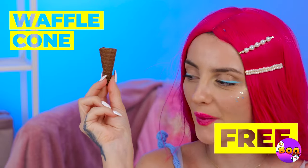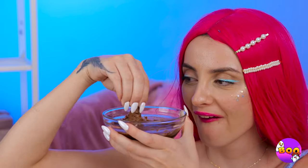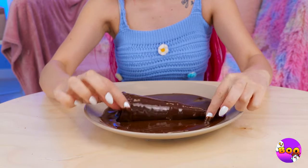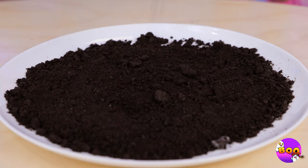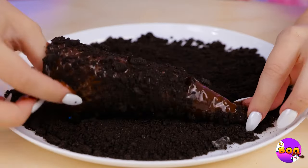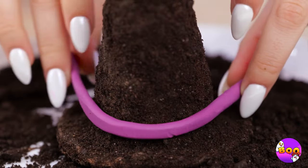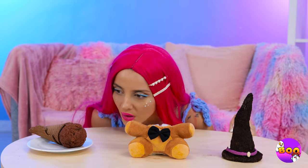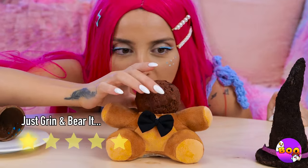So has this waffle cone. Let's dip it in chocolate and put the cone back together. Now add some more chocolate. But what else can we add to it? Crumble up some cookies and give it a good roll. You know, with the right touches, it can be a witch's hat. Wow. Either way, what's a cone without ice cream?